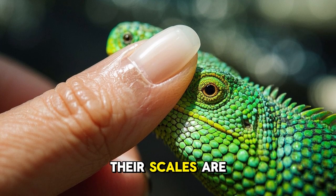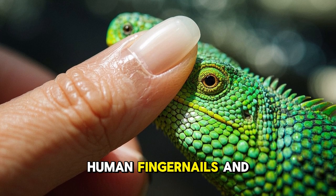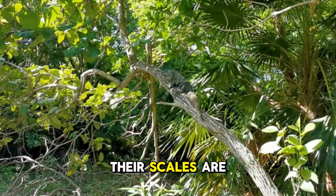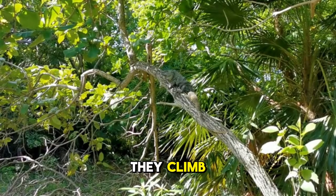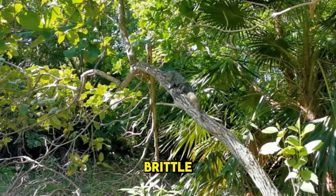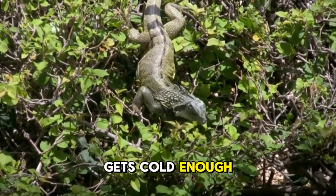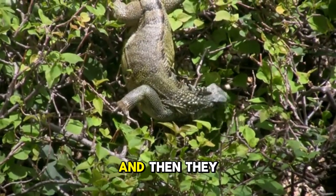See, their scales are made of beta-carotene, which is the same thing that human fingernails and hair are made of. Their scales are what help them grip branches as they climb. But when the temperature drops, their claws become brittle. So their grip gets weaker, and when it gets cold enough, their grip might fail, and then they fall.